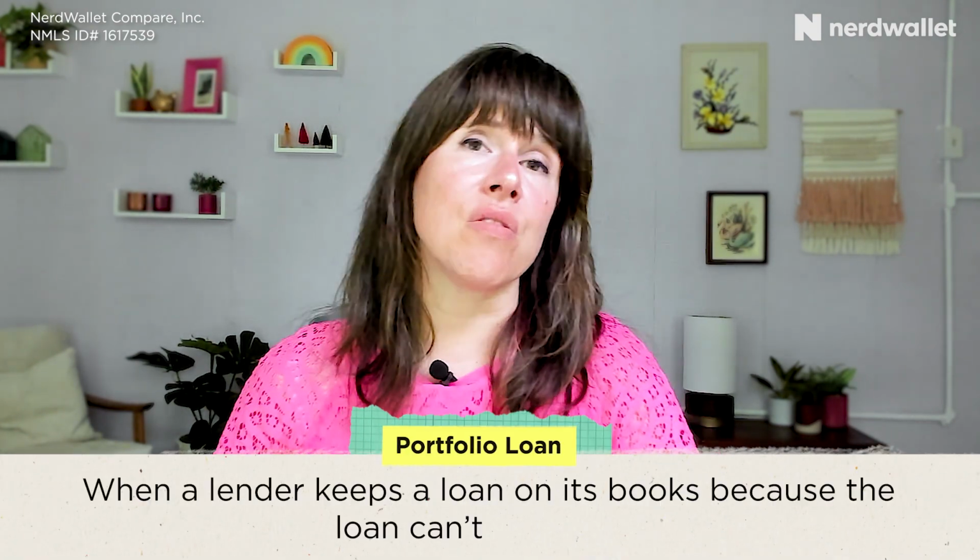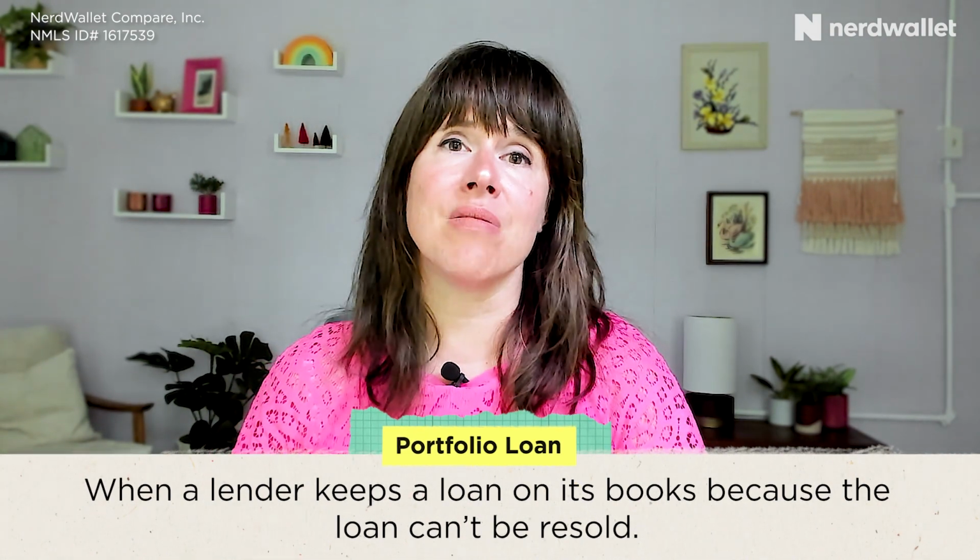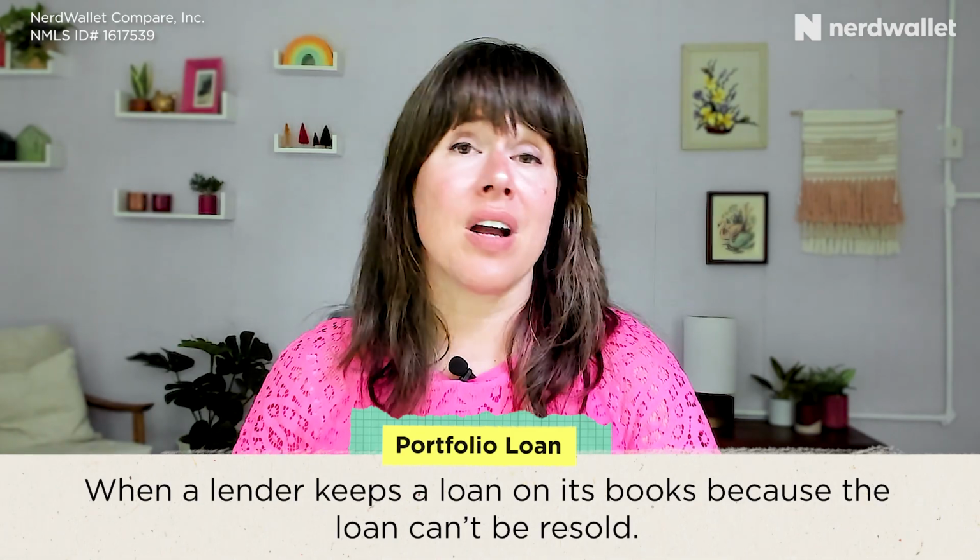If a borrower doesn't meet certain qualifications for a conforming loan, like maybe around credit score or something with their income, a lender can choose to offer them a non-conforming loan as a way to still allow them to become a homeowner. In this case, it would be something called a portfolio loan because the lender would keep it on their own portfolio since it can't be resold. That said, a more common type of non-conforming loan is the jumbo loan.